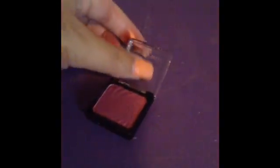The next shade that I have is also by Wet n Wild, and this is the shade Cheeky. And I actually just used this in a tutorial, and I was surprised at how pigmented it is. So that's Cheeky right there. As you can see, really, really pigmented shadow. I really like the way that this applies, so I'm going to keep this one.